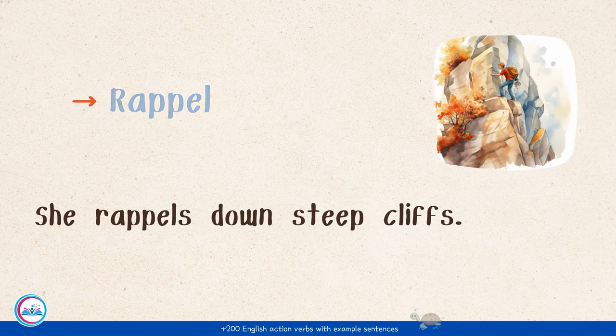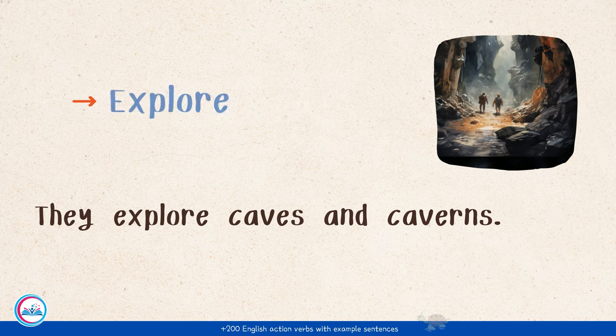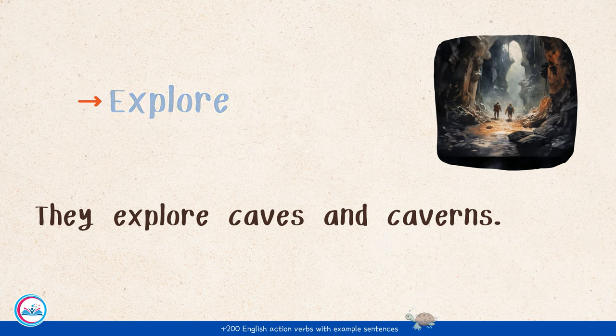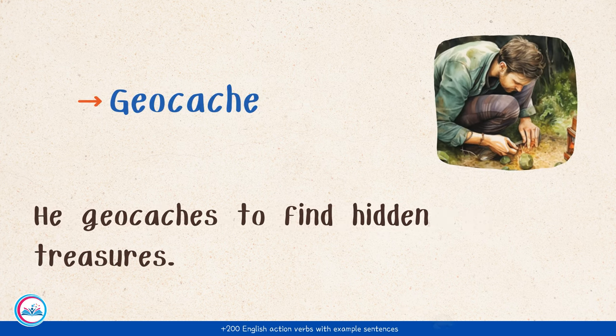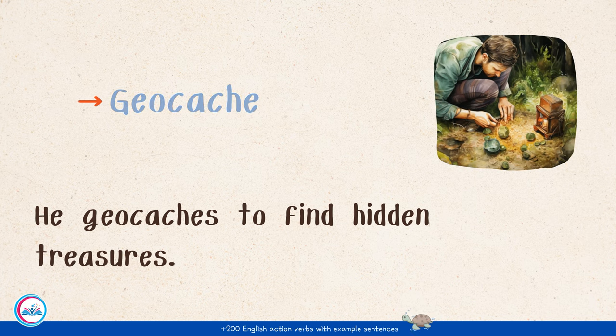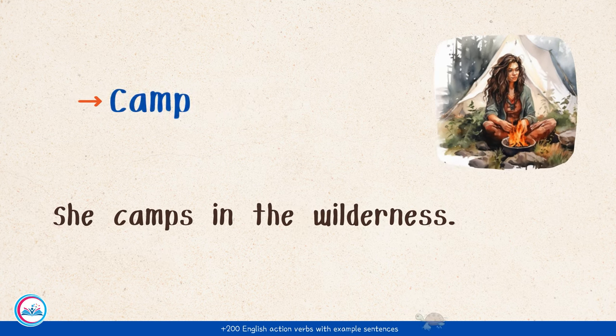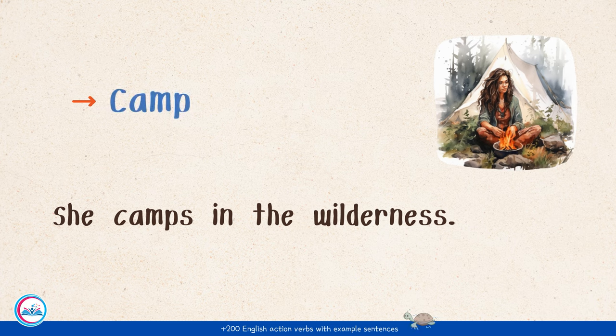Rappel. She rappels down steep cliffs. Explore. They explore caves and caverns. Geocache. He geocaches to find hidden treasures. Camp. She camps in the wilderness.